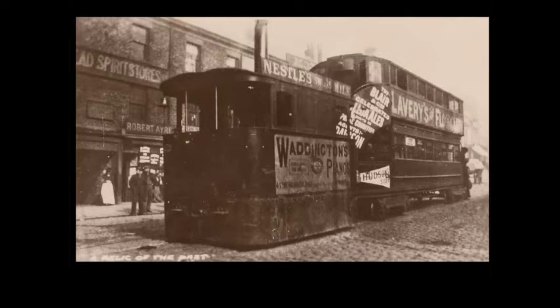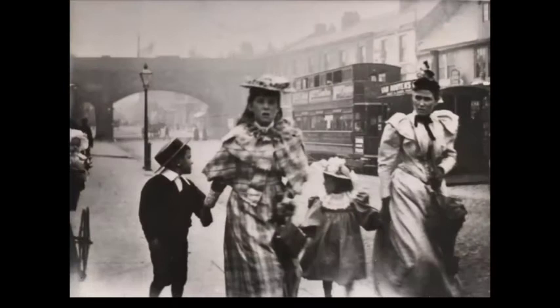Now, originally, these trams were open-topped, but it was soon realised that everybody who descended from the top after a journey was covered with smuts from the engine. So the top deck was soon covered over. These remained in service until 1901, when they were replaced by electric trams.